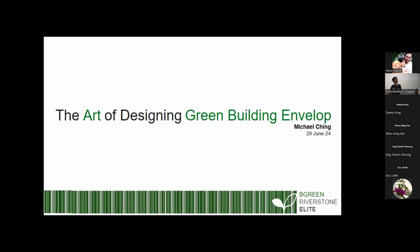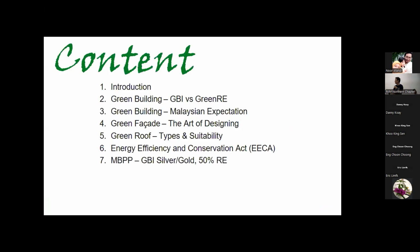The art of designing green envelope, I think, would be a better choice because facade is just a facade. When we design, sometimes the roof is part of the facade, part of the roof. So I think envelope is a better word. For us, we are very picky, but for outside people, they don't know. But all architects here, right? No other than architects, right? Okay, so don't worry. I won't hantam architects today. Only hantam engineers.